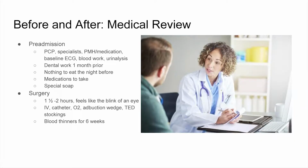So a lot of this is basically just a review. She went over all of this with you: how you're going to meet with your specialists, you're going to meet with your primary care physician, you're going to have pre-admission testing, things like blood work and urinalysis and a baseline EKG so we can see what your heart is doing now. We're also going to get information about medications that you may be on.